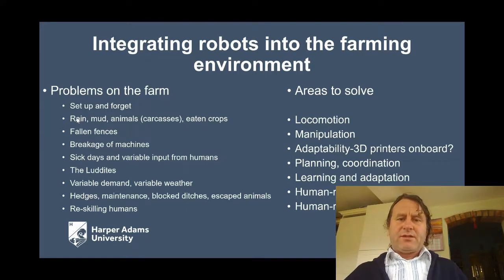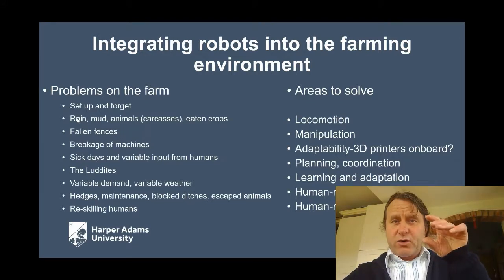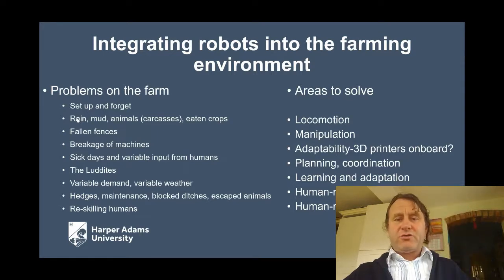Locomotion is one of the first things to solve, because wheels are fine, but as I mentioned, you've got rain, you've got fallen debris, all sorts of problems needed to be solved with locomotion to get out of ditches, rain, dry. Manipulation. How do you handle all of the tasks from the very delicate strawberry to the very large tree trunk?